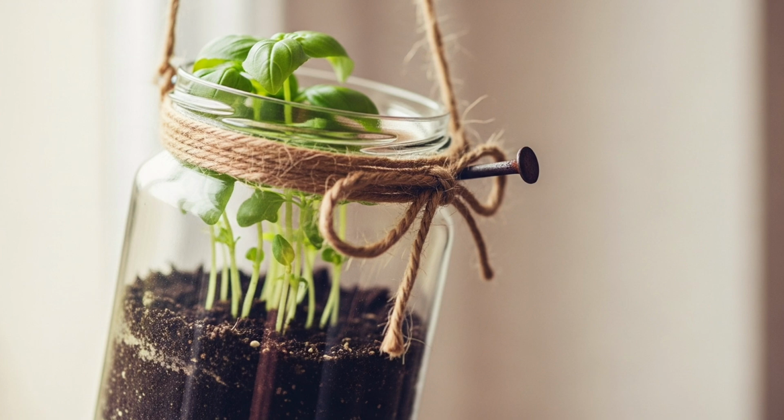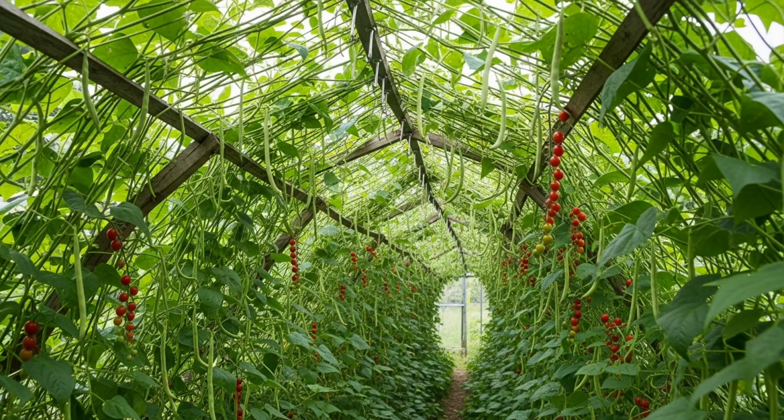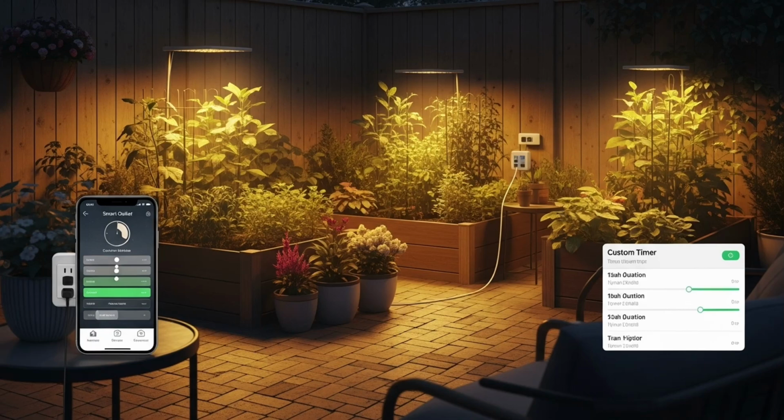There's a quiet miracle that unfolds when soil touches cloth and sunlight kisses leaves. At the back corner of Mia's tiny patio, where concrete meets fence and hope once wilted, a row of black fabric grow bags now breathes life into the morning. These aren't just containers. They're soft cradles for her seasonal dreams.